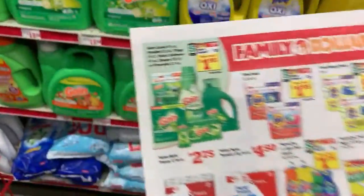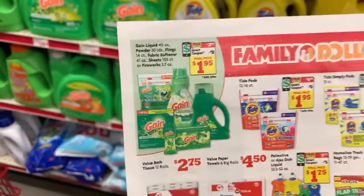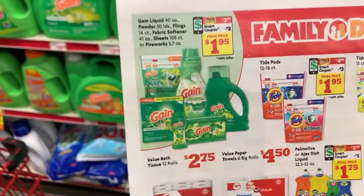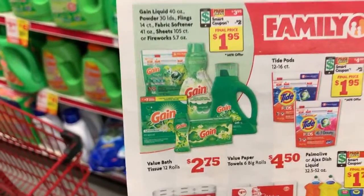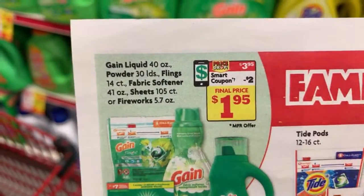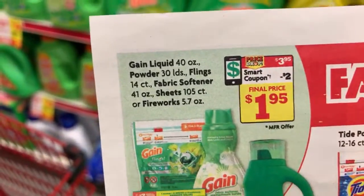There's some other good deals in here too, you guys, like on Gain. It seems like in certain stores, Gain never goes on sale, but here in Family Dollar and also in Dollar General, it seems like Gain is on sale a lot. So look at this, you guys. If you clip the $2 smart coupon, all of these things are just $1.95.